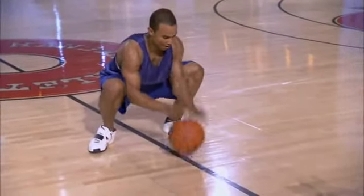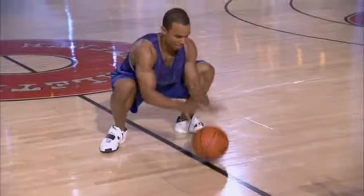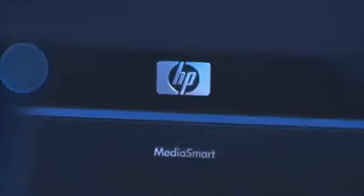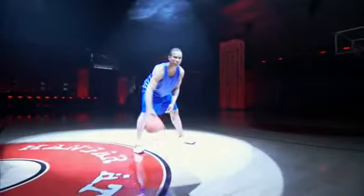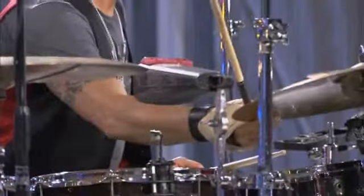To get the most speed, Jared will be using both hands and dribbling low to the ground. There are plenty of game situations when a guard has to dribble a low ball. And as long as both hands don't touch the ball at the same time, it's a legal dribble. It's time to find out who's faster, a dribbler or a drummer. Ready to do it? Ready. Let's do it. Three, two, one, go.